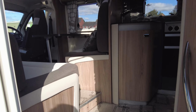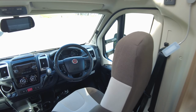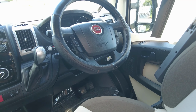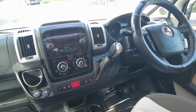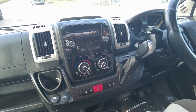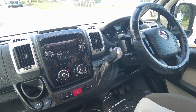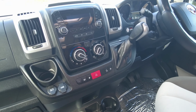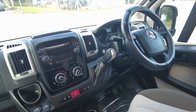After you, Jack. As always, let's start in the cab, work our way back. So first thing you can see is obviously that compartment gearbox, so the automatic gearbox, always good for a van of this size. You've got your radio display in there with Bluetooth connection, air conditioning for the cab as well, a number of USB connections and auxiliary connections, cruise control behind the steering wheel, shall I say, and your multifunction steering wheel.